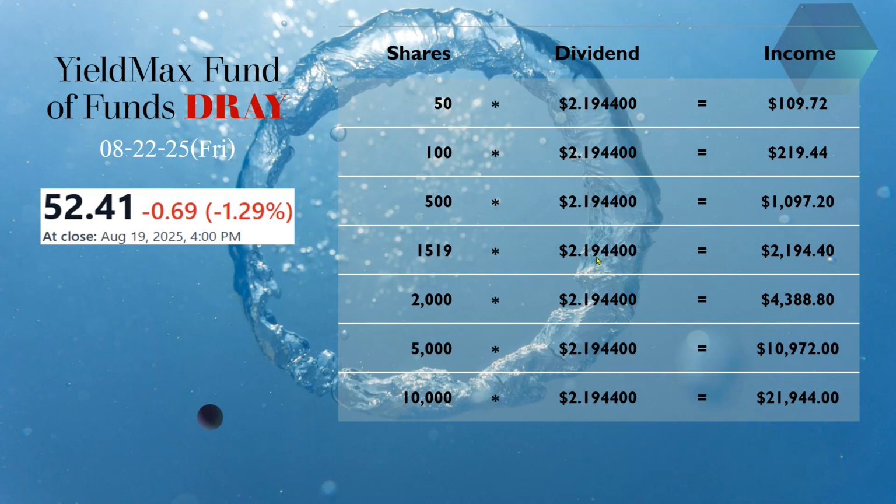So this is the correct calculation for 1,000 shares, but this should say 1,000. This is saying 15, which is my OT. I copied that, so therefore I didn't see that.